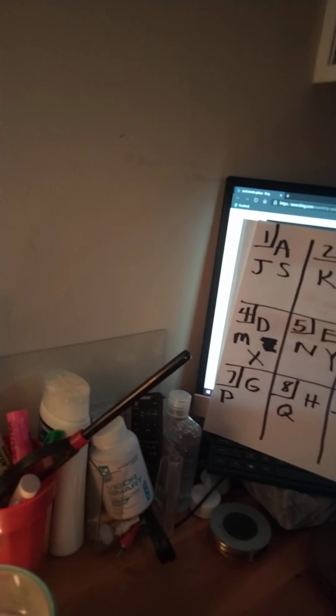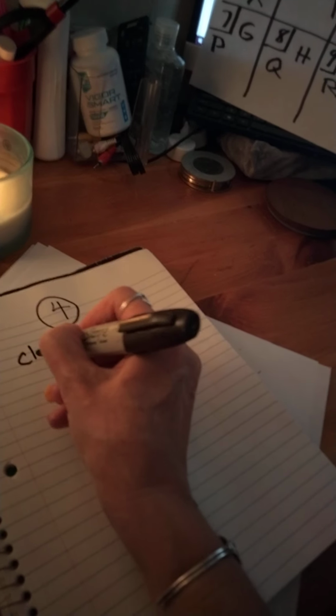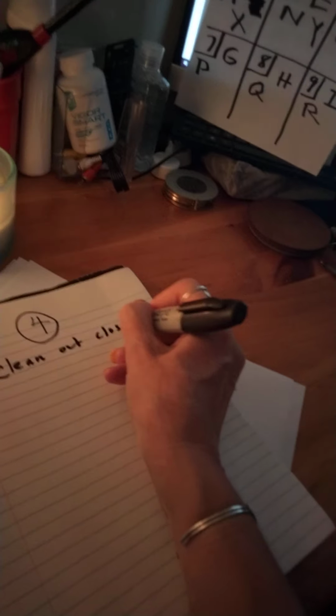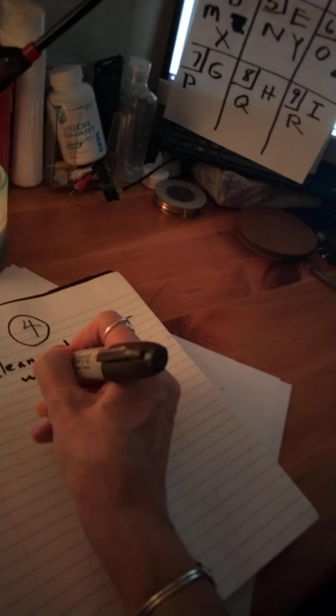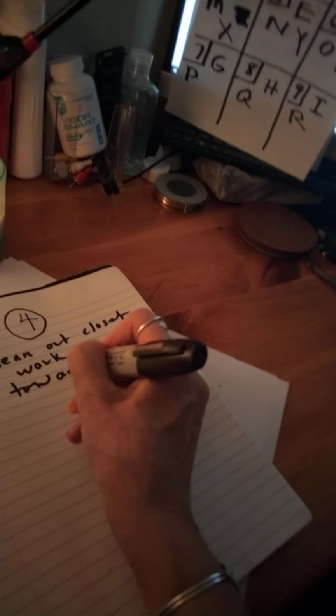All right, we're up to number 4. 4 stinks as a year. I'm telling you that right now. It's a year you have to clean out your closet. Clean out that closet. Work towards something. Don't expect to reap your rewards yet.